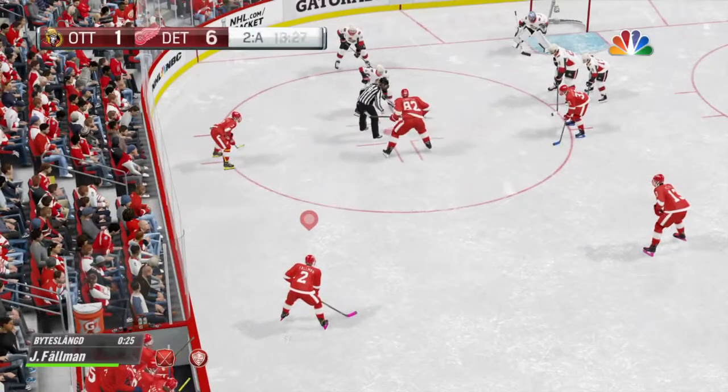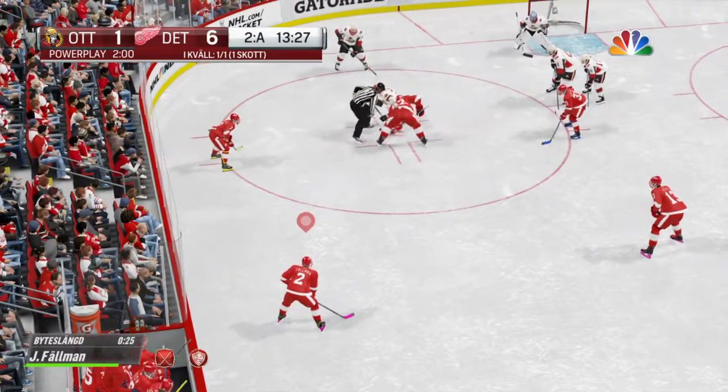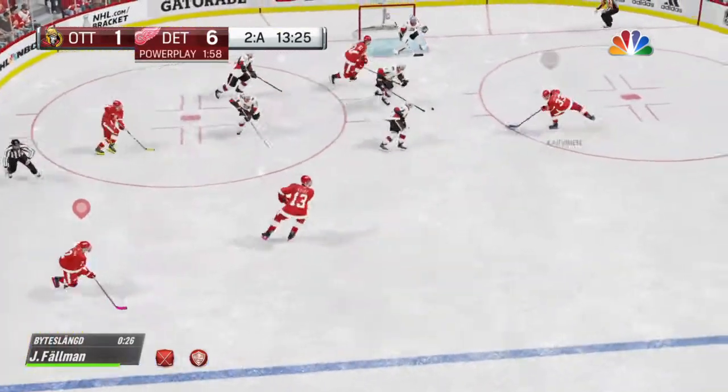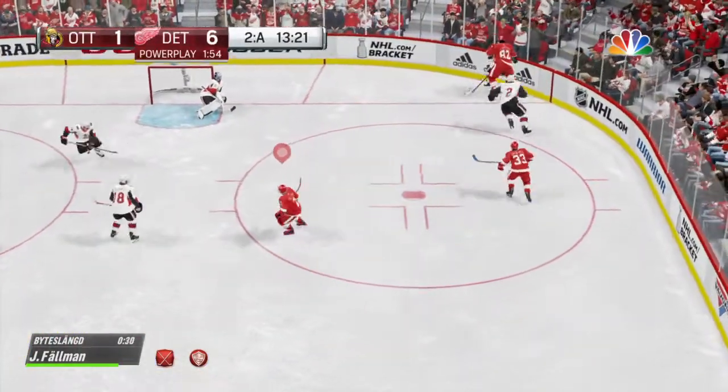Detroit's to the power play again, and they have rung in one already. Let's see if they get another. They should be really confident as they enter the power play again. You've already got one power play goal in your back pocket. You'd like to do it again.